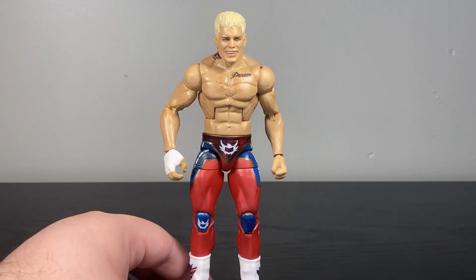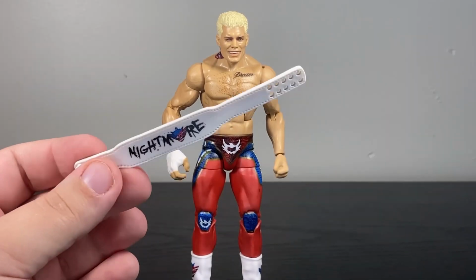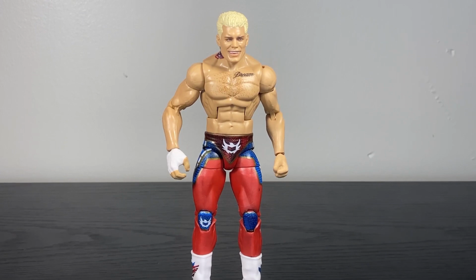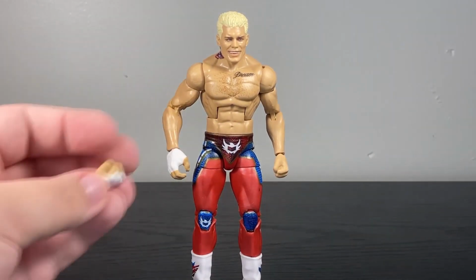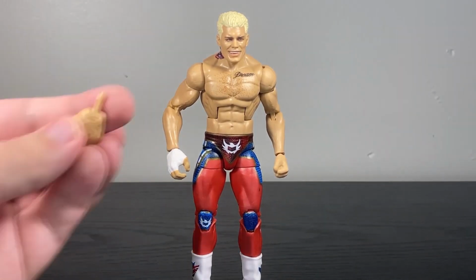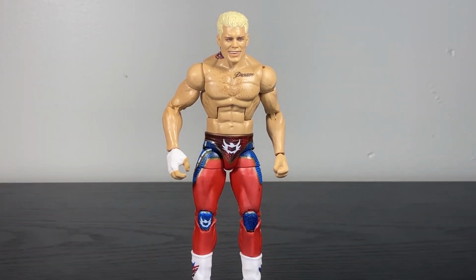In terms of accessories, we do have the weight belt, which of course he usually gives away to children. It works, something Bret Hart perfected all the way back when, giving gifts to kids to make them cheer for you. Alongside that, we have 6 hands. We have these open splayed hands, 2 closed fists, this is the one that has the wrap on it, and then we have 2 open grabby hands. So, with all that said, not a bad suite of accessories.